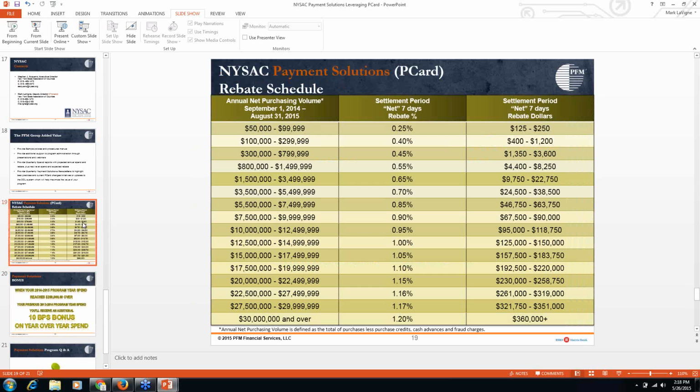Okay, so perhaps you could talk for just a minute here about the rebate schedule that they're looking at right now. Bill Sullivan, Steve.